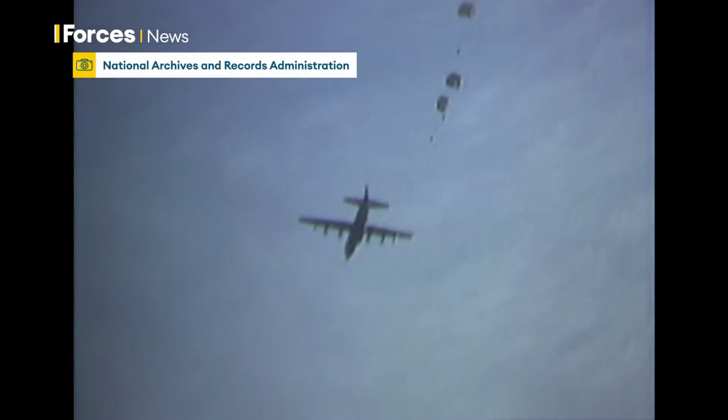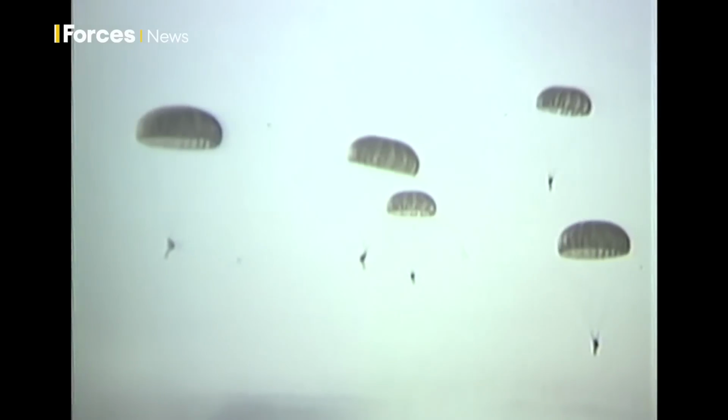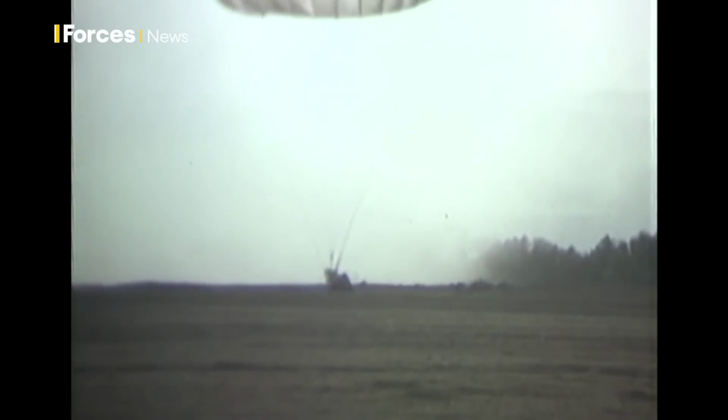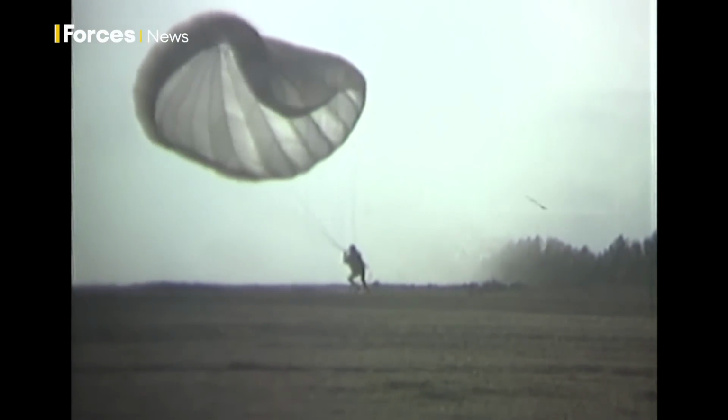It began service with the US Air Force 10 years earlier in 1956 and immediately played a significant part in the Vietnam War by dominating airlift operations. It transported troops, equipment and supplies to remote and challenging terrains. That versatility set it apart, making it an indispensable asset.